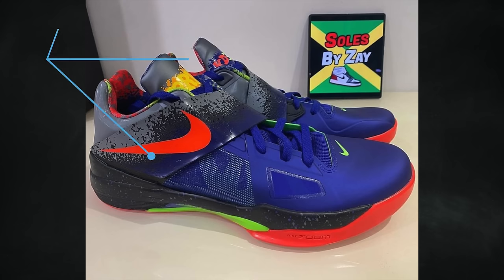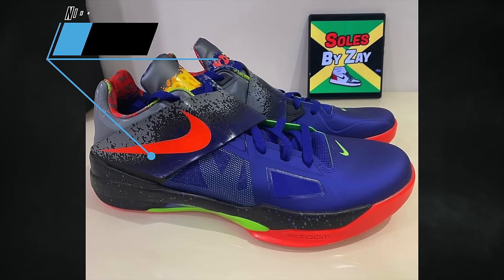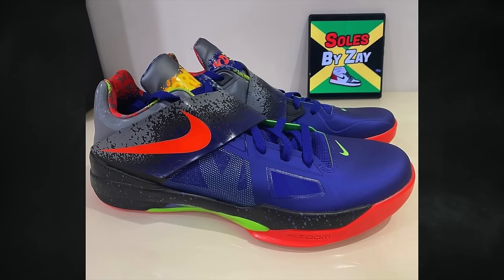We finally have a first look at the Nike KD4 Nerf. For the first time, they will return to retailers. They were originally dropped in 2011 as a limited drop. This time around, they'll be more of a general release. They won't be available everywhere, but there definitely will be more pairs than the original drop. And this pair originally dropped on December 17th, 2011.